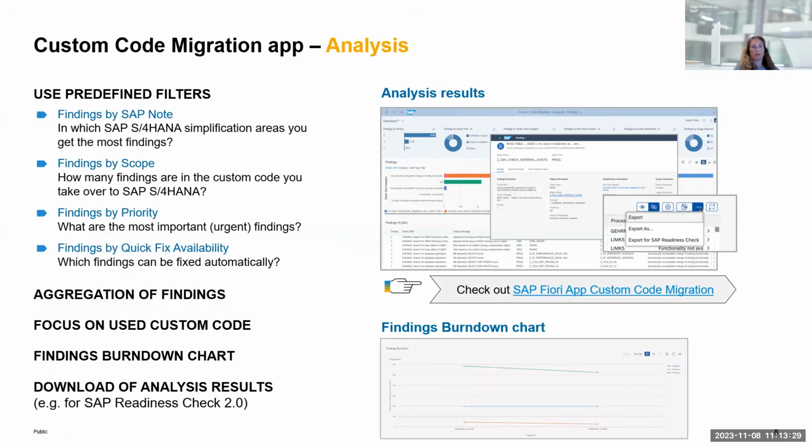The other main feature of the app is analysis. The app is capable to execute, in case of S/4HANA conversion, S/4HANA readiness checks on your custom code, and then you have the analysis results presented in the table. You also have different graphical capabilities in place which you can use to filter your analysis results, to focus on special aspects, like, for example, which findings can be fixed using automated quick fixes, and so on. You can navigate to details of the analysis results, and of course, you can anytime download the analysis results as an Excel file or in the format which is suitable for upload to SAP readiness check.